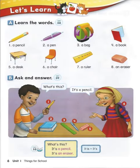Page 6. Let's learn. A. Learn the words. Number 1. A pencil. Number 2. A pen. Number 3. A bag. Number 4. A book. Number 5. A desk. Number 6. A chair. Number 7. A ruler. Number 8. An eraser.